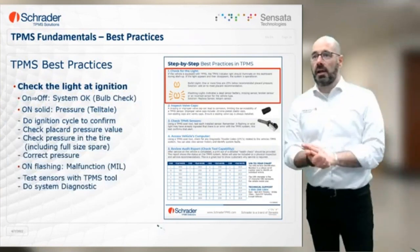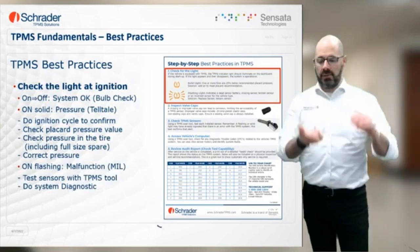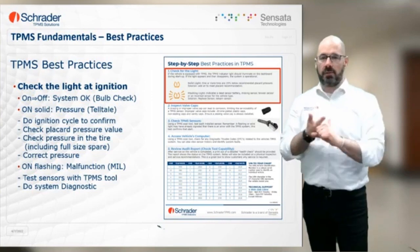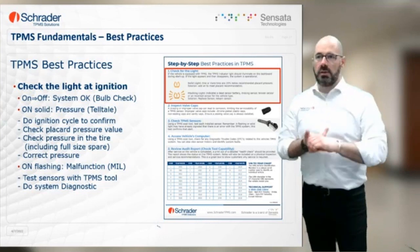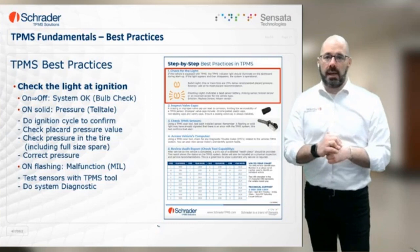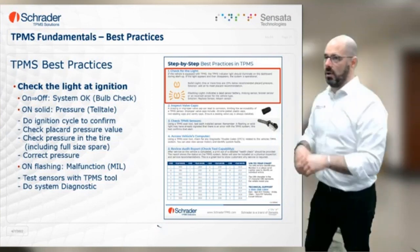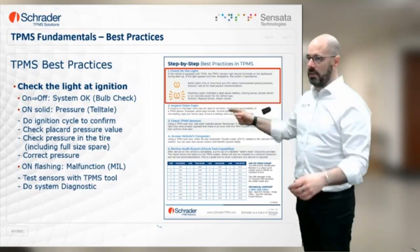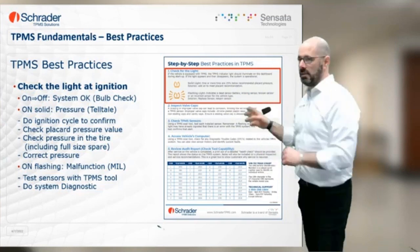The first item on the checklist is exactly what Tom was just mentioning. It's check the light. You have a solid TPMS light that is related to pressure, and you have your flashing TPMS light, which indicates a system malfunction. But when you get your solid TPMS light, we strongly suggest that you just check it on your list. So solid TPMS light is a pressure telltale, some people will say. What you want to do is do an ignition cycle. I'm going to get back to that point in just a second.